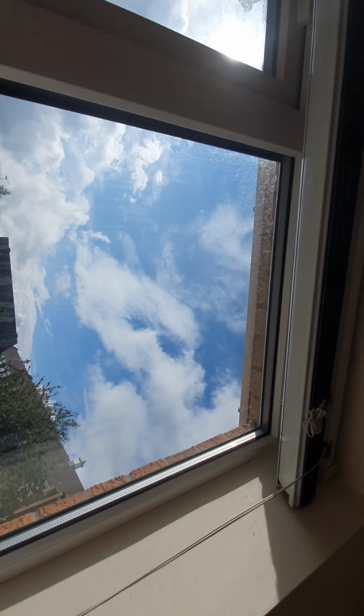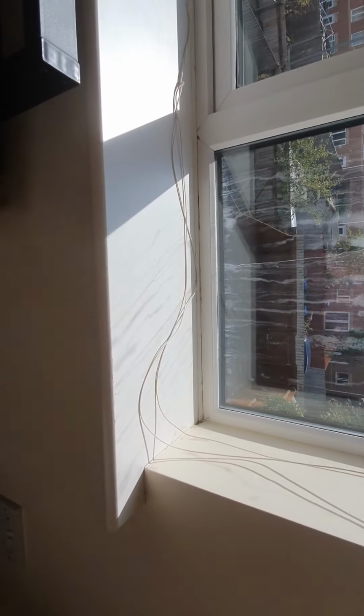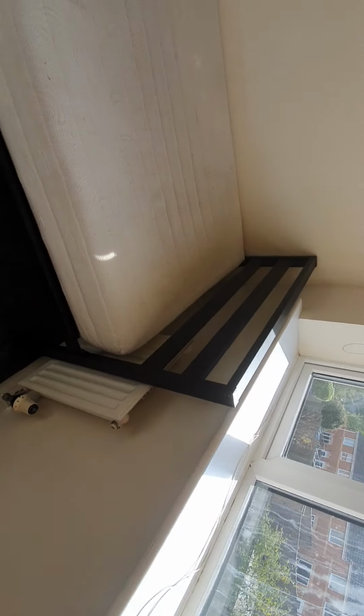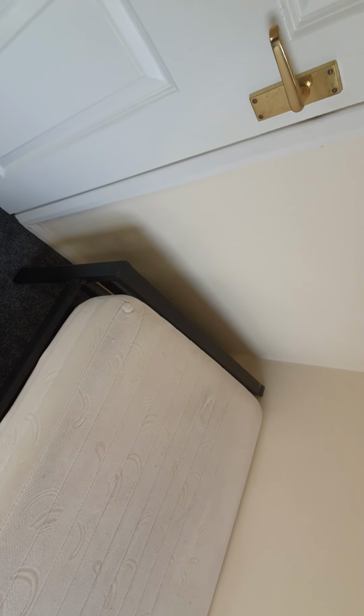Windows are clean from the inside. I think there is an issue maybe with a bit of condensation. Yeah, there's condensation in between the glass panels. And then you've got a black frame with mattress, not tested.